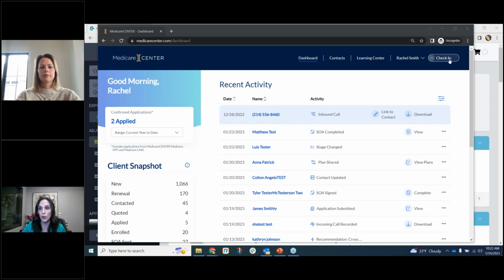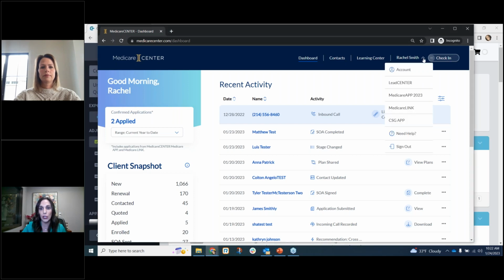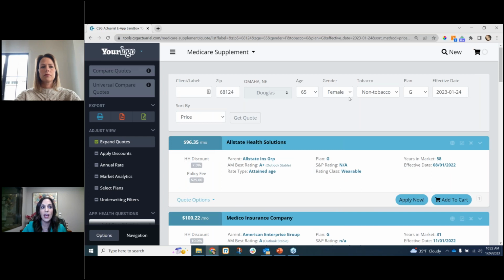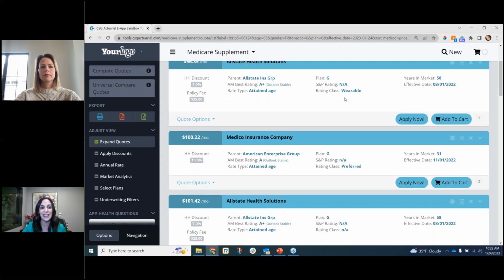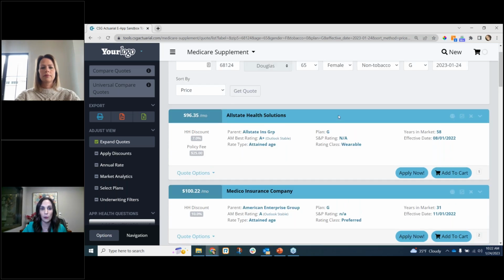All you would have to do is in the upper right-hand corner where your name is at, you can go down to the CSG app, and that will take you into the Medicare Center branded CSG tool where you will see all of the products that you are available to quote and do enrollments for. I do have just my version of our e-application on here. I am on a test account, so I can submit these applications start to finish, but I do have the quoting tool here pulled up.